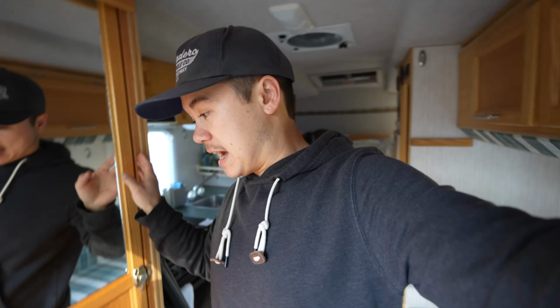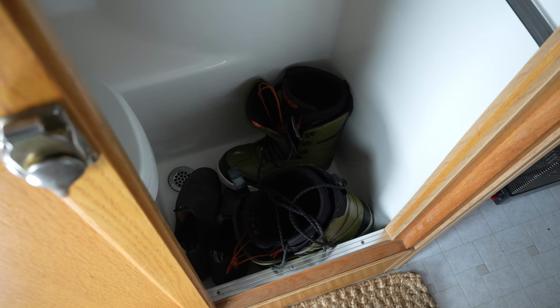So if you have something like this, a bathroom in your rig, this is the perfect place to throw all your wet gear, close the door. These spaces are made to get wet, obviously. It's a bathroom, so you don't really have to worry about the moisture buildup in there. And that way, your gear isn't drying out inside of your living space and you're not raising the moisture levels in your living space as well.